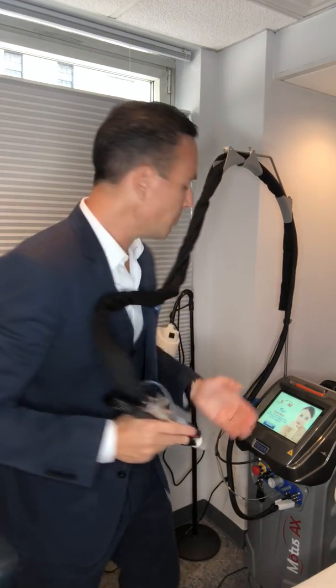Movio technology is part of the Motus AX laser, what's called an Alexandrite laser. Speed, safety, efficacy, versatility, fewer treatments. What else could you ask for in laser hair removal? No need to really keep those razors around anymore.